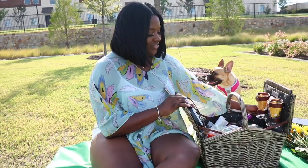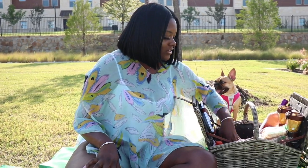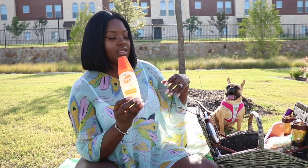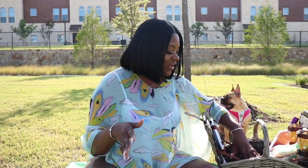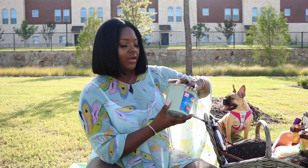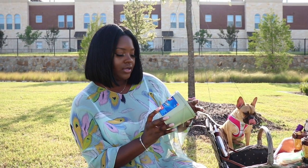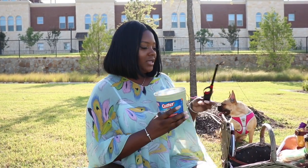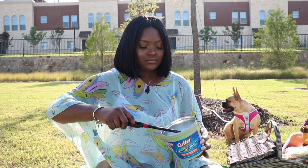So let's get into the goodies that I have inside of our picnic basket. I have some bug spray. I got this unscented bug spray. This is really good, of course, because it's gonna be hot outside. Bugs are flying around and you don't want the bugs to fly on your food. I also got this cutter. This is the Citro Guard candle. It repels mosquitoes. Brought a candle lighter, of course, because of this occasion. This is what it looks like inside.